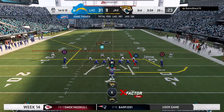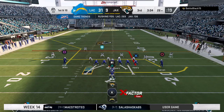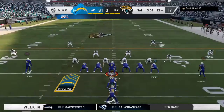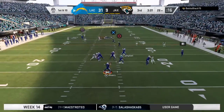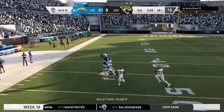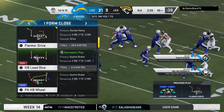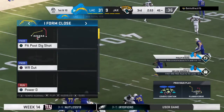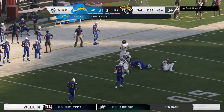The Charger drive about to get going, and they're hoping to redo their efforts in the last drive when they got into the end zone. And just think of what it's like now on the sideline, because when you score a touchdown, you have to go over and look at the tablet and see what you did on the last drive. When you scored points, he's got a man complete. A really good pickup of 28 yards. A nice little completion there by Phillip Rivers.